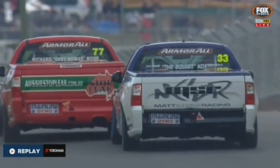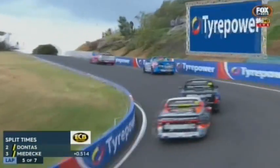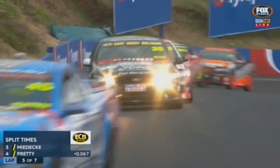Giving him a bit of a wave there, Richard Mork. Kurt Kostecki, just 17 years of age. Slight disparity in age between those two. Yeah. Richard Mork has been around for a while. Here we go. Nathan Pretty and Miedeke here. And that thing of Miedeke's is looking a little bit more creased than it was earlier in that right rear panel. I wonder if these two have had a bit of a touch-up once again. I know that they got together down the front straight earlier.